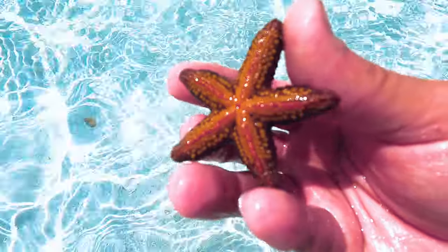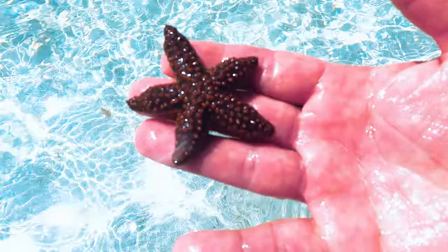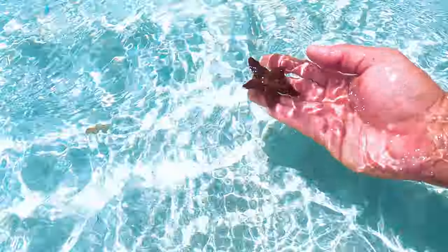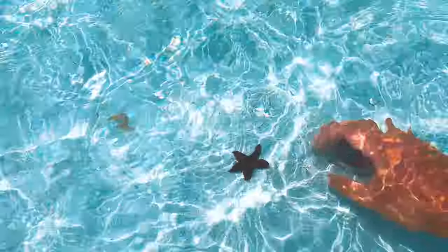Suckers. If you know what species of starfish that is, let me know. He's a cool guy. Put him back where he belongs.